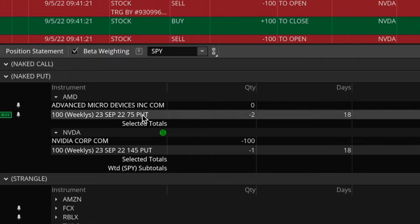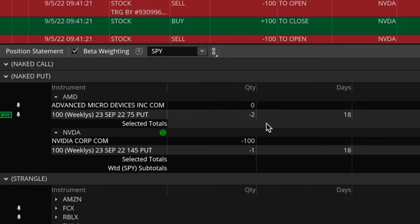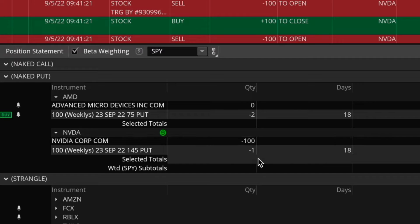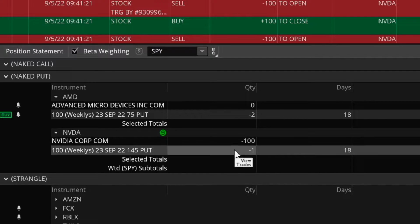Although for my Nvidia trade here, because I'm short 100 shares of stock and this part of the position is actually making the entire trade have an overall net bearish bias to it, then that means if Nvidia is also going to rally as well, then I'm most likely going to lose money on this position.